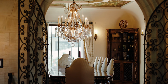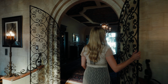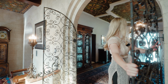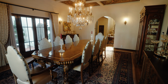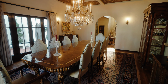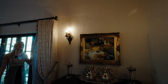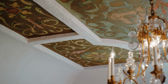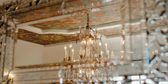From here, we will head into the dining room. And you will pass through your wrought iron gate. I love this. This is one of my favorite features of the house. Wrought iron gates into your formal dining room. You have original candle sconces all throughout the property. New drapes, curtains. You have a hand-painted coffered ceiling with a crystal chandelier. An exit to your courtyard.